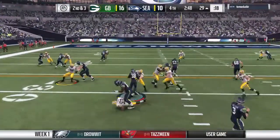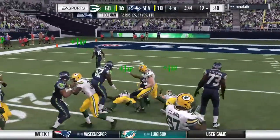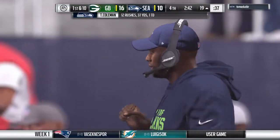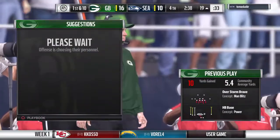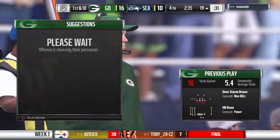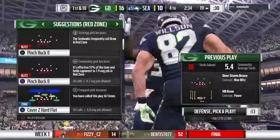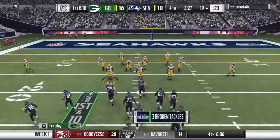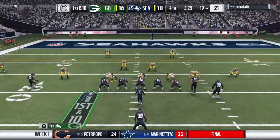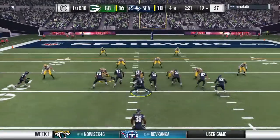They'll run it now out of the gun. And inside the 20 before he's brought down. It's a 10-yard pickup, and it moves the chains. So much for him being bottled up throughout the day. Finally finds a way to break through and get a really nice gain. The defense had felt great about what they had going. Now they've got to turn their attention to getting it back in that direction. Can they bottle him up again? Because I'd say after that run, confidence is pretty high for him.